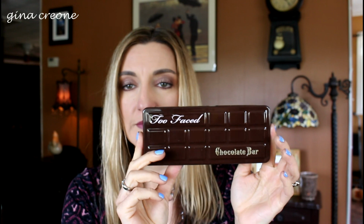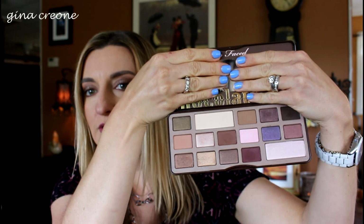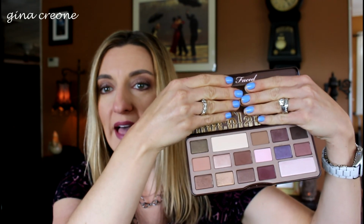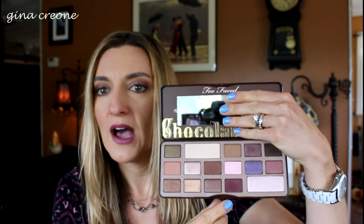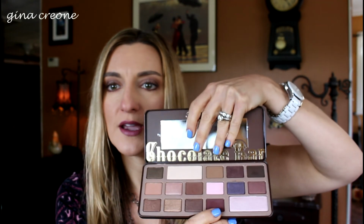New stuff that I bought. They're not necessarily brand new, but they are new to me. So hey, you can't go wrong with that. So I got the Too Faced Chocolate Bar Palette, which is super awesome. Check out those colors. I love how they're like neutral toned, and also there's a couple of pops of color. There's that lavender, there's also that olive green up here. Like I said, this lavender. I love the dark purple that's right there.